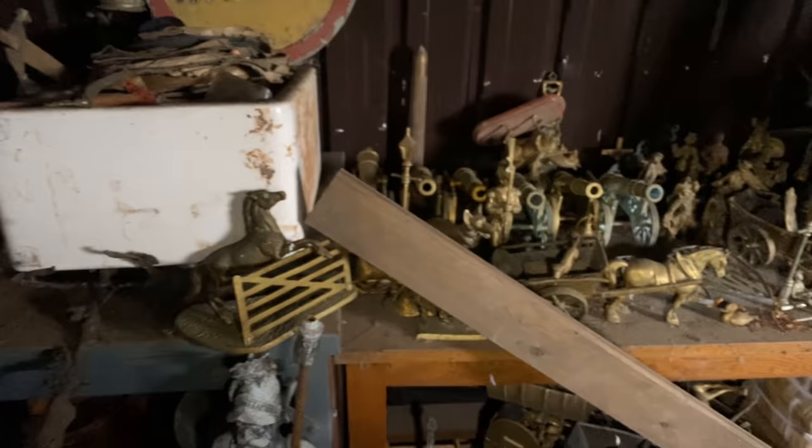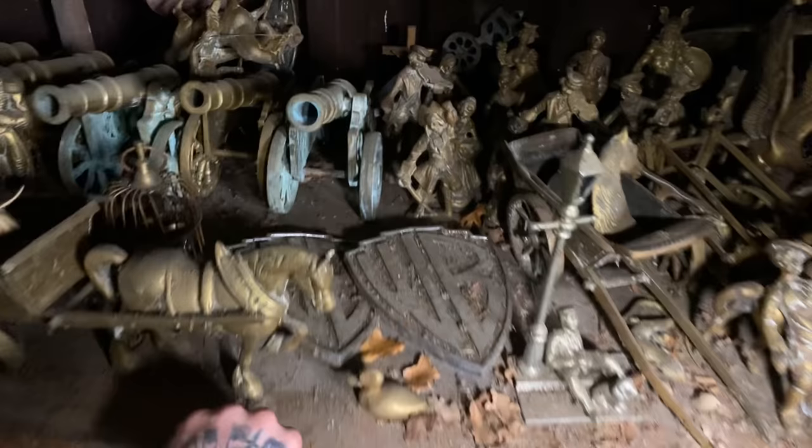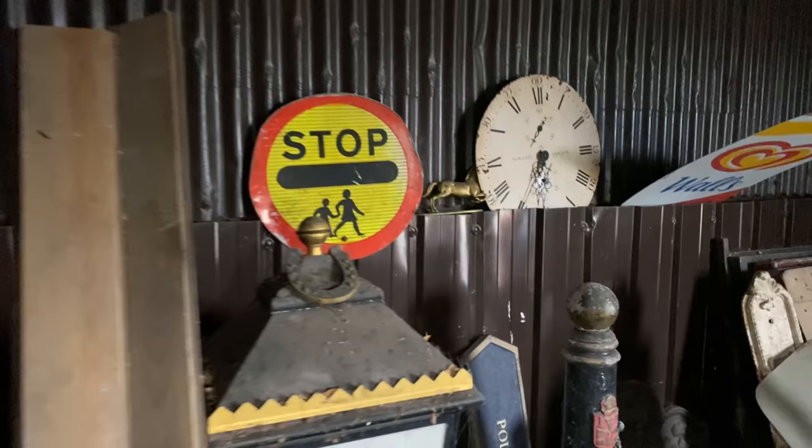God. I mean, it's really cool stuff. Really cool stuff. I think the owner's just a bit of a hoarder, isn't he? Yeah. Are those Warner Brother plaques there? Yeah, they are. Jesus, I bet they're quite valuable. My God. We've even got a crossing man's sign there. I did actually see another. Oh, it's a no waiting sign. I thought it was another one.